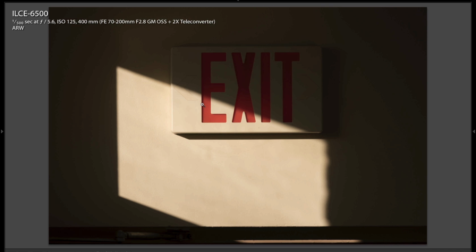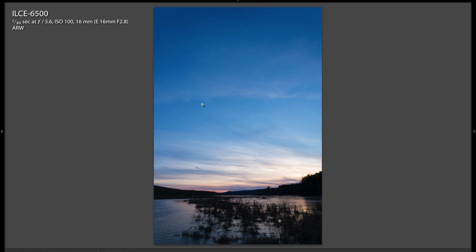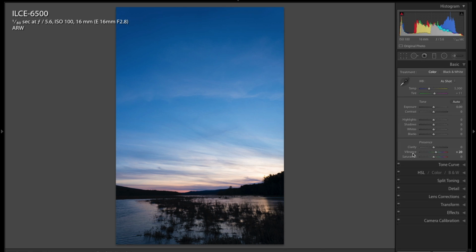Low light situations here. Now this is the basher kill. I went down there. This is a raw file. I think I jacked up the vibrance a little bit on this. Yeah, you could see here the vibrance. I just raised the vibrance. But other than that, this is a raw file. I didn't do anything but add a little vibrance to it.